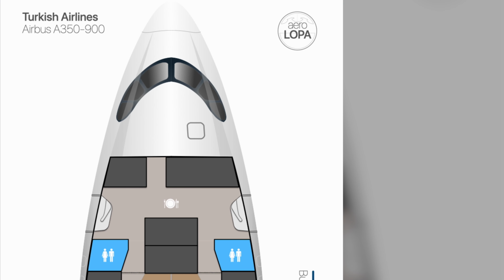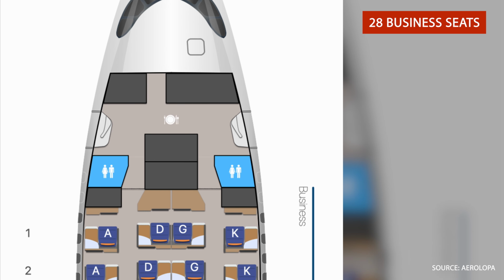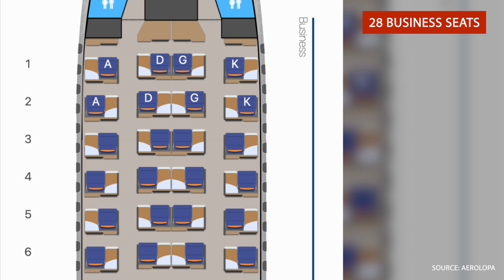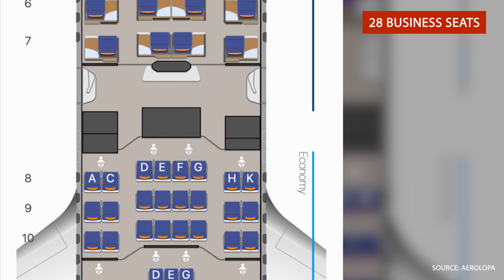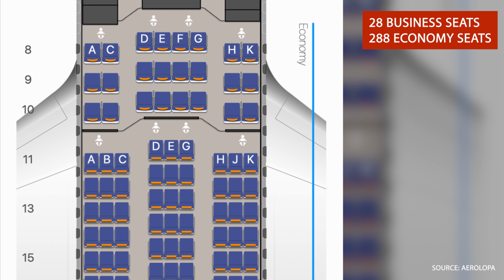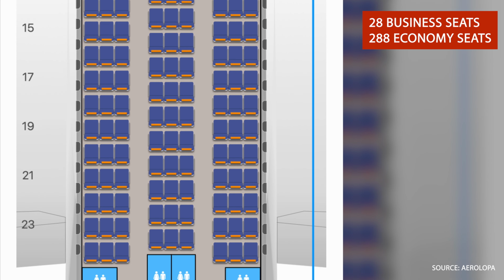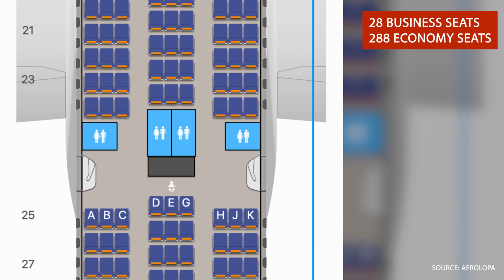And I think that after the A380, the A350s are my favorite. This one, for example, has 28 seats in the business class cabin in a 1-to-1 configuration, and 288 economy seats in a 3-3-3 seating arrangement.